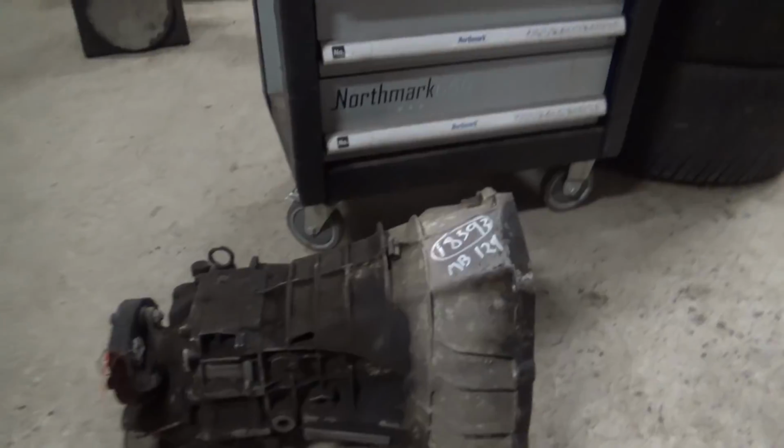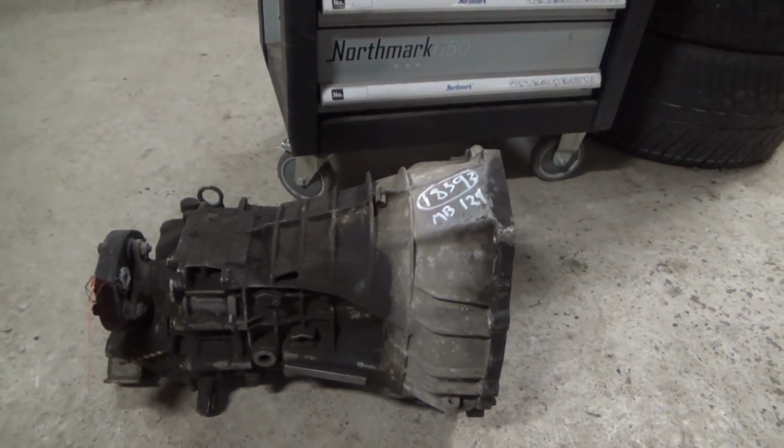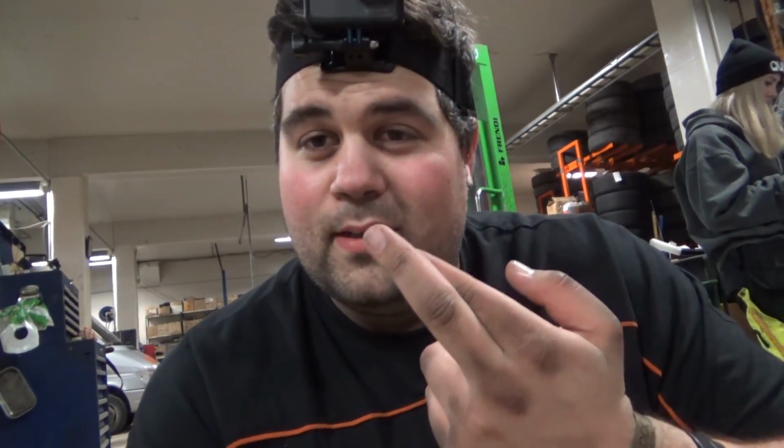So here's the new one, guys. It's from a 124 260E, a 2.6 liter straight six with petrol injection, and it's from an ambulance. I cross my fingers that it fits and that it has a longer gear ratio, because that is one thing both of my cars are missing, both the 944 and the 944. They have such short ratios that it's almost unpleasant to drive on the highway. So cross my fingers that it is a little bit longer ratio.